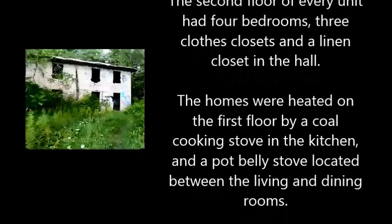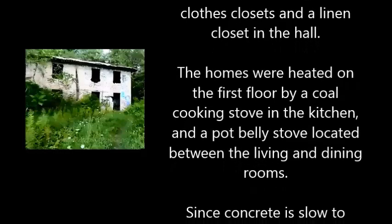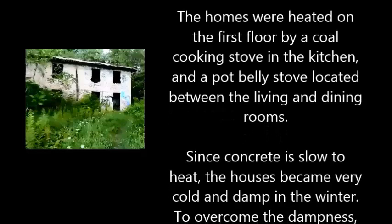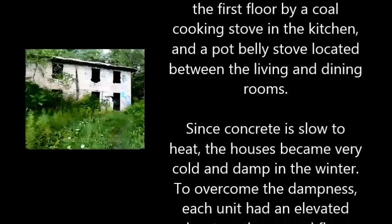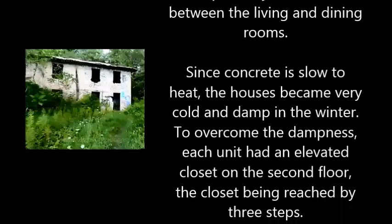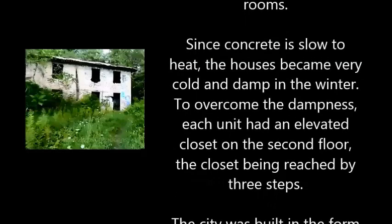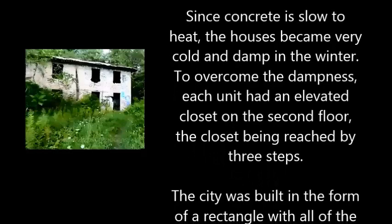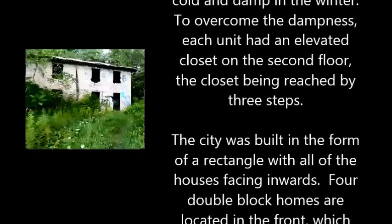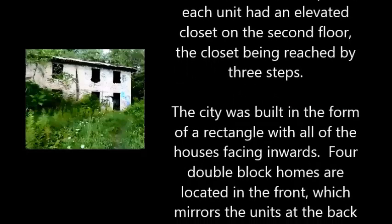The homes were heated on the first floor by a coal cooking stove in the kitchen and a potbelly stove located between the living and dining rooms. Since concrete is slow to heat, the houses became very cold and damp in the winter. To overcome the dampness, each unit had an elevated closet on the second floor, the closet being reached by 3 steps. The city was built in the form of a rectangle, with all of the houses facing inwards.